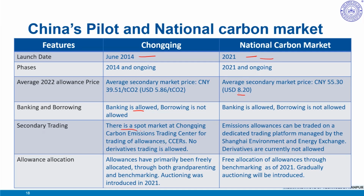In Chongqing, there is a spot market for carbon emission trading center for trading of allowances and CCRs. No derivative trading is allowed. In national carbon market, emission allowances can be traded on a dedicated trading platform managed by Shanghai Environment and Energy Exchange (SEEE), and derivative trading is currently not allowed.